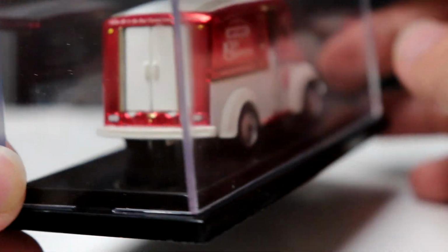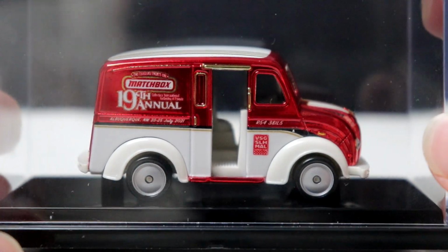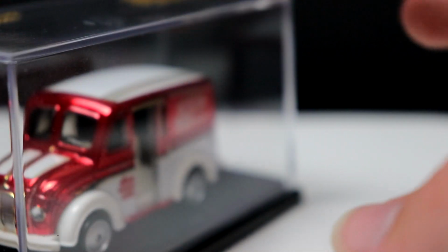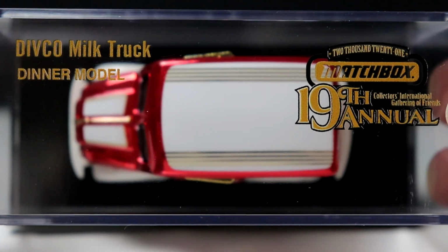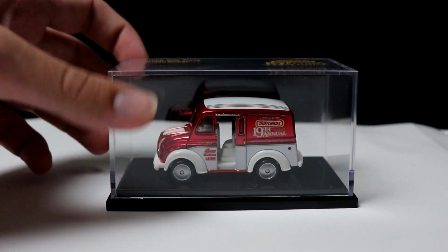I have not opened them yet though because I've just kept it in its case, and I usually will, like I do with all of my dinner models. But this is the DIECAST milk truck as the dinner model on the top. As you can see, 19th annual collector gathering of friends 2021, the DIECAST milk truck dinner model. Absolutely fantastic model. Super happy Matchbox did that.